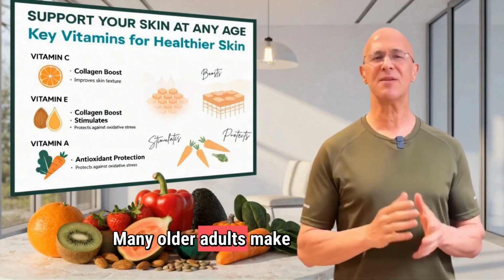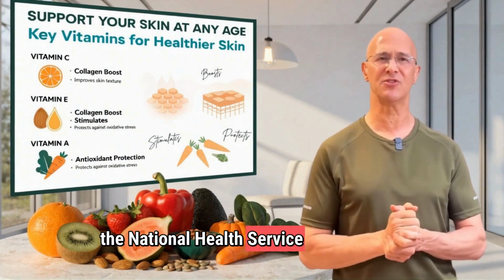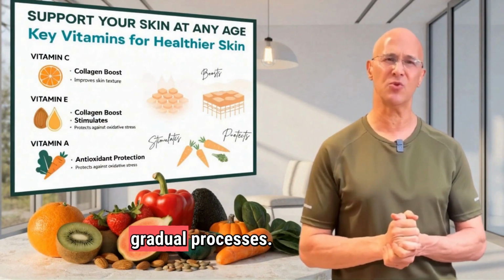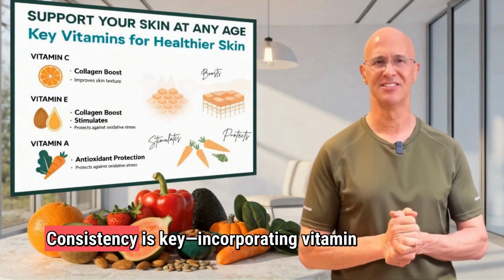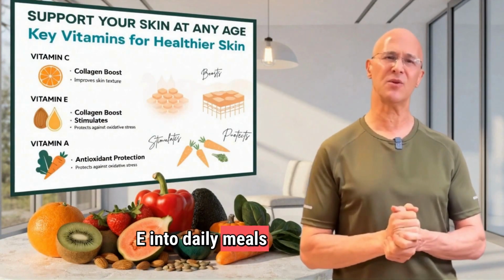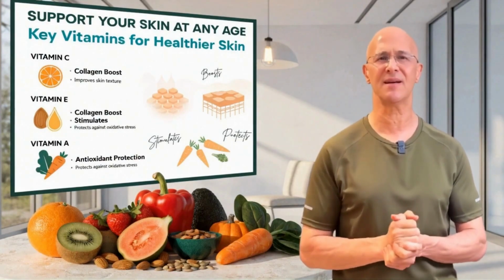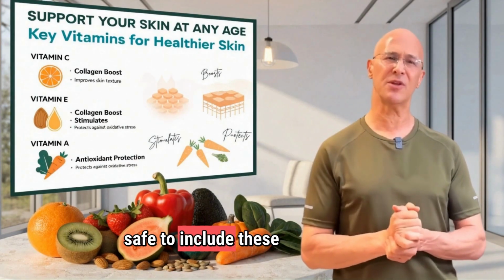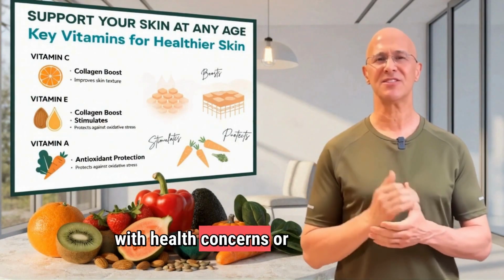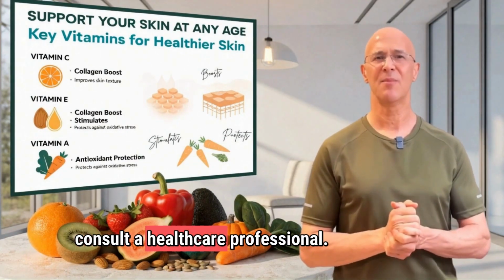Many older adults make the mistake of expecting immediate results, but as the National Health Service, NHS, notes, skin repair and barrier reinforcement are gradual processes. Consistency is key. Incorporating vitamin E into daily meals over weeks and months supports long-term skin resilience. While it is generally safe to include these foods as part of a balanced diet, anyone with health concerns or on specialized medications should consult a healthcare professional.